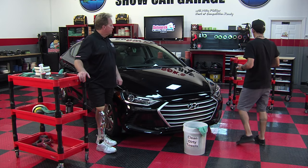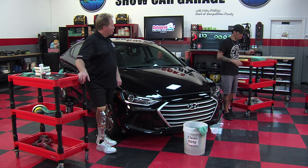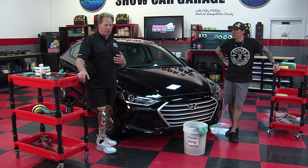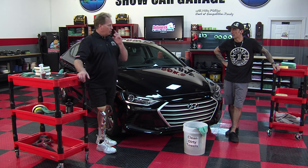Ivan, if I remember your name, his question is, can you use one step with a rotary? Yeah, you can, but rotary always imparts a hologram swirl. So you can use it fine, but you're going to leave a swirl. You're going to end up doing another step. Might as well just get the Beast and be done with it.